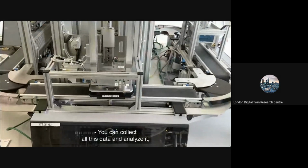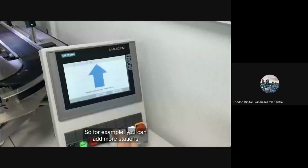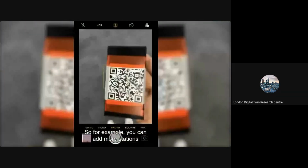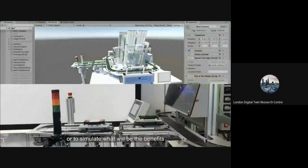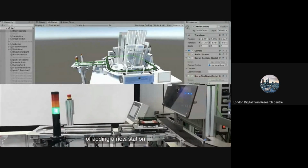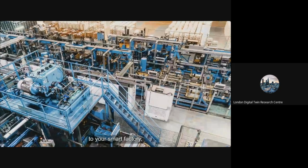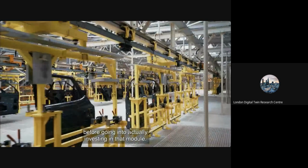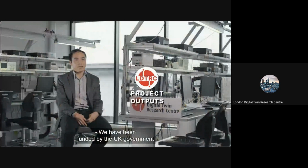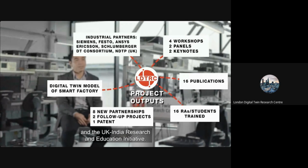You can collect all this data and analyze it, applying different machine learning solutions. For example, you can add more stations to the production line, but before doing that, you can use your digital twin to test or simulate what will be the benefits of adding a new station, or what happens if you add a new module to your smart factory before actually investing in that module. We have been funded by the UK government in the UK India Research and Education Initiative.